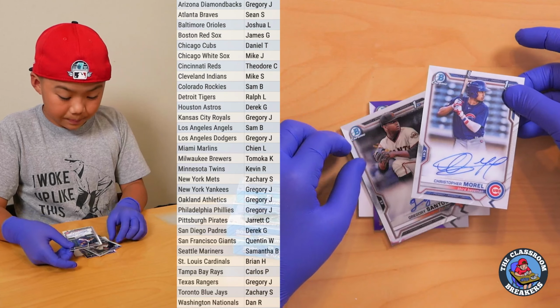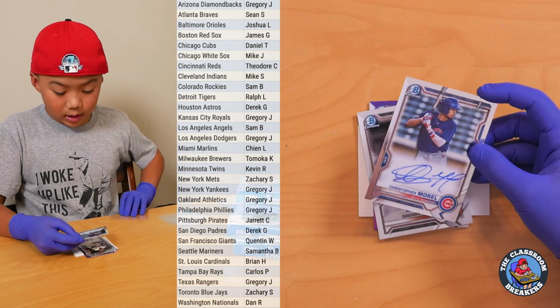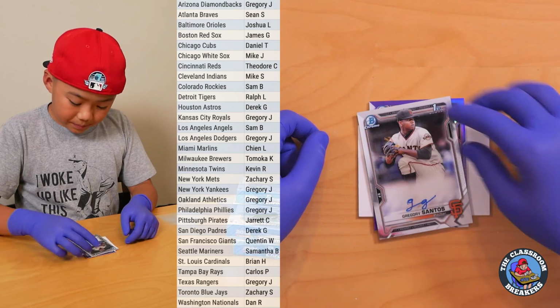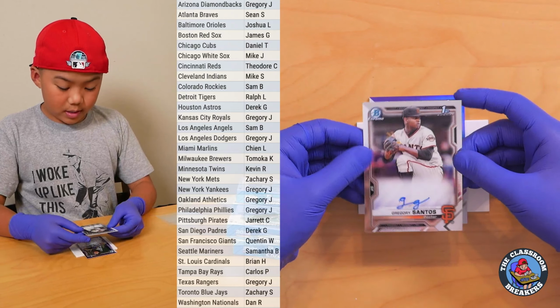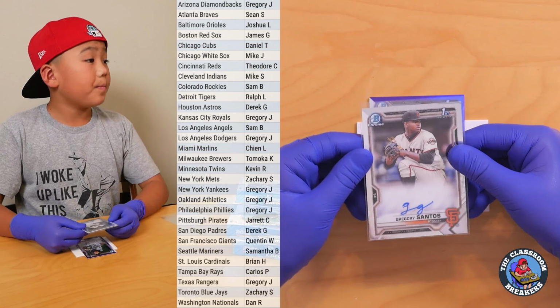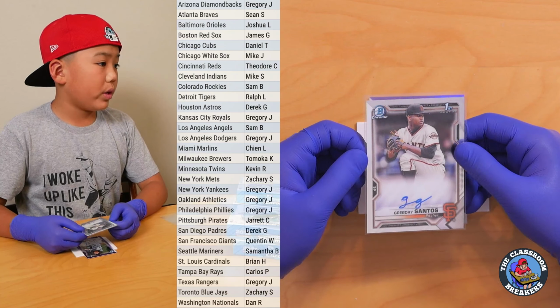Christopher Morel. It's going to the Cubs. Very nice. Going to Daniel T. Next, we got a Gregory Santos. Going to the Giants. Nice. This is going to Quentin.